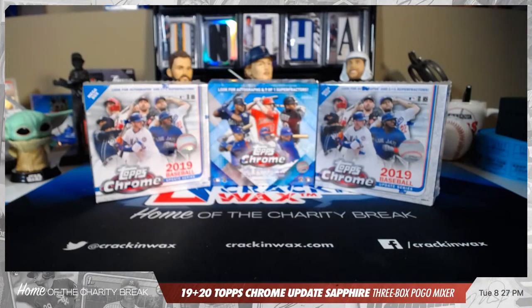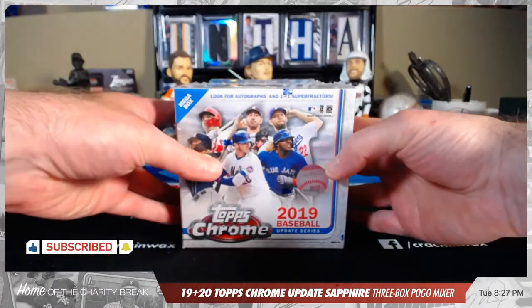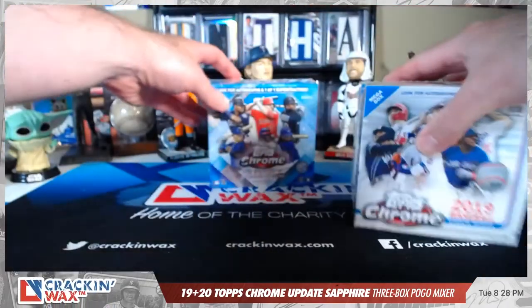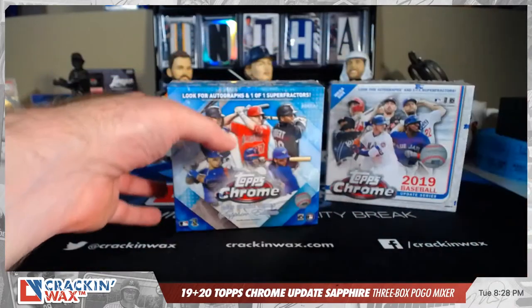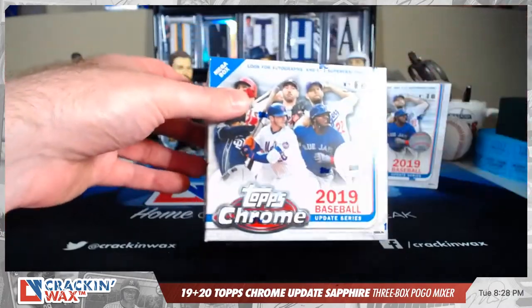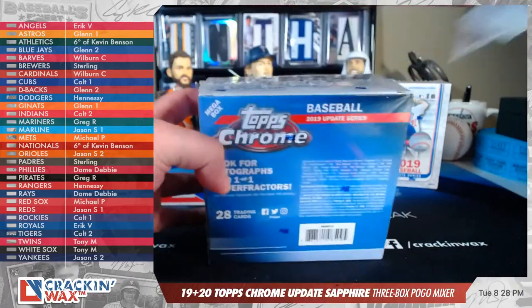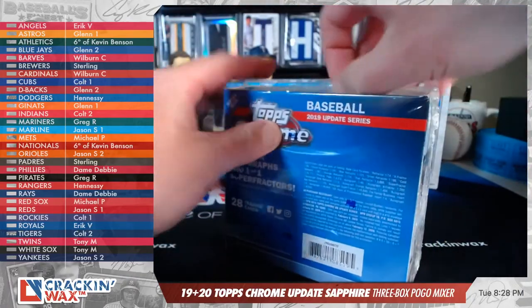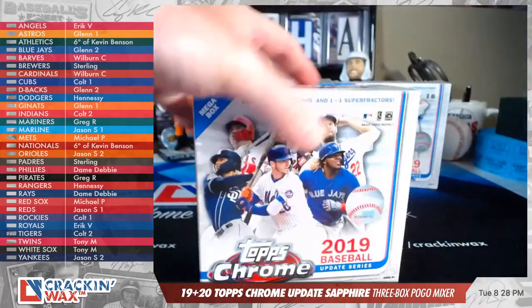It's 2019 plus 2020 Topps Chrome Update Sapphire 3-box Pogo Mixer number 2. I ran out of room on the Chiron, I couldn't put the number 2 there, but here it is. We've got 2 mega boxes of 2019 Topps Chrome Update plus 1 box of 2020 Topps Chrome Update Sapphire. It's the good stuff. But let's start with 2019 Topps Chrome Update. Got quite a few good rookies that you could potentially end up with, like Vlad, like Alonso, like Tatis.